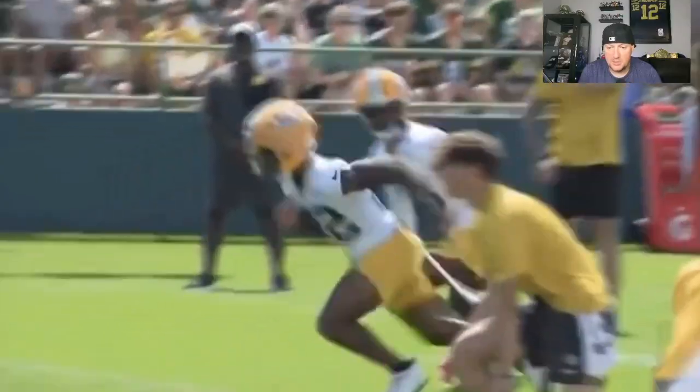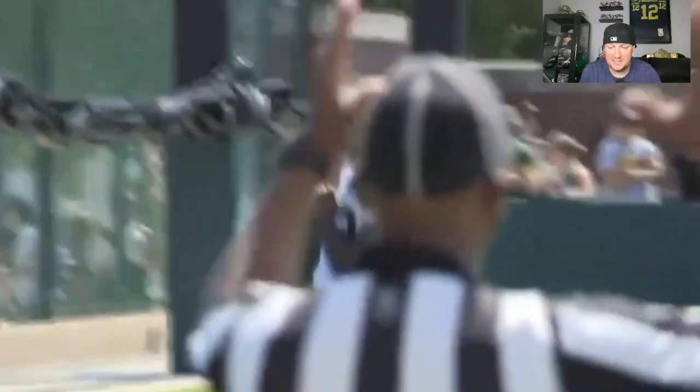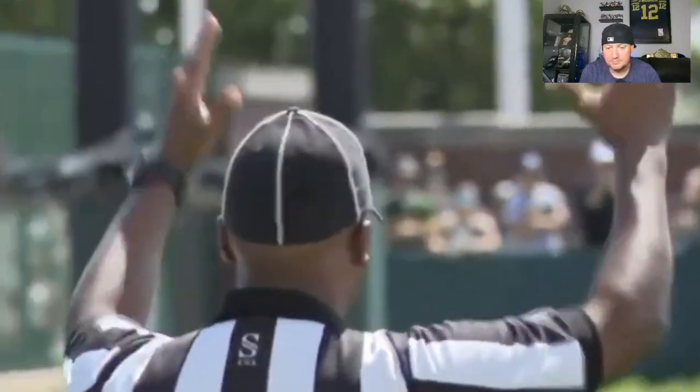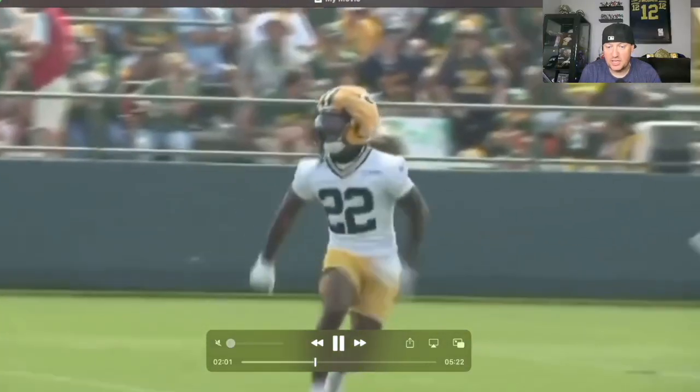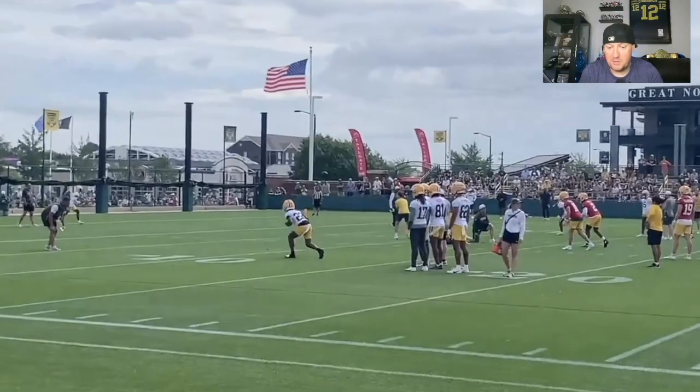But you're watching him in practice here. Getting targeted. Getting opportunities. Boom. Back of the end zone. He's having a good camp. He's having a very good camp. First round pick.